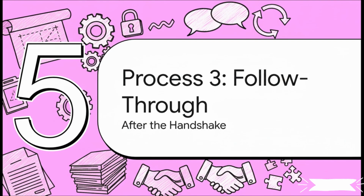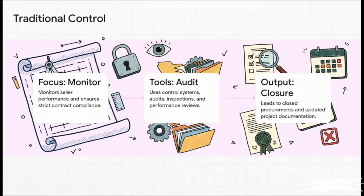So, the contract is signed, the work has started, but we are not done yet. Not by a long shot. Now we get to the final process, the follow-through. How do you actually manage the relationship after the handshake? In the traditional world, control is all about oversight. You are constantly watching the vendor's performance to make sure it matches the contract, word for word. You're using tools like formal audits and performance reviews to hold them accountable. The big question is always the same. Did they deliver what the blueprint said they would?